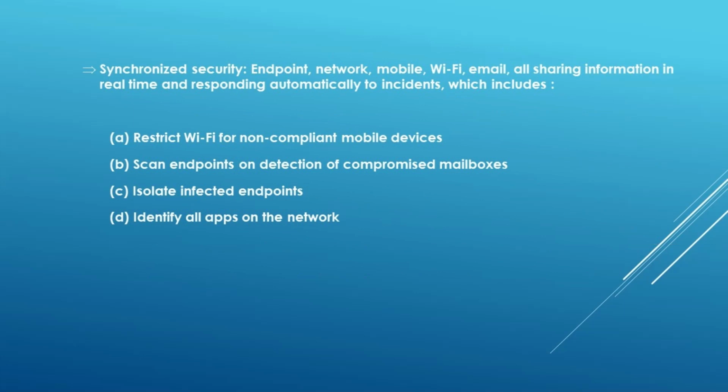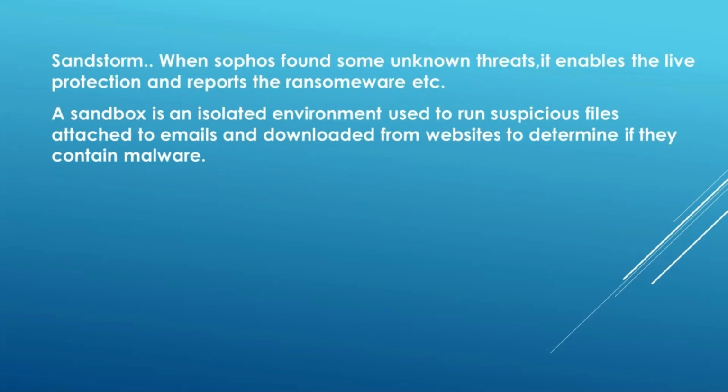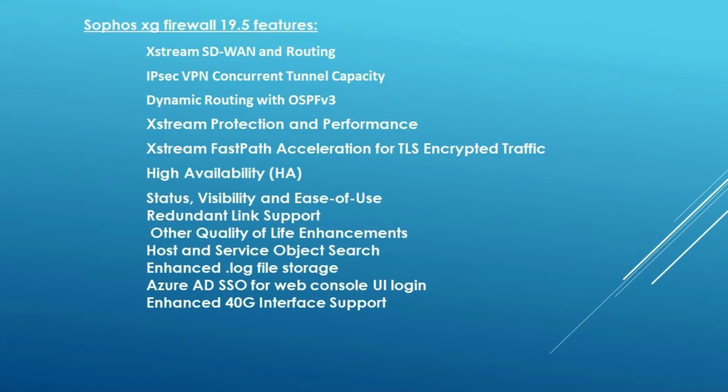Then synchronized security: endpoint, network, mobile, Wi-Fi, email, all sharing information in real time and responding automatically to incidents, which includes restricting Wi-Fi for non-compliant mobile devices, scanning endpoints on detection of compromised mailboxes, isolating infected endpoints, and identifying all apps on the network. Another feature of Sophos Firewall is Sandstorm. When Sophos finds some unknown threats, it enables live protection and reports the ransomware, etc. Another one is sandbox protection. A sandbox is an isolated environment used to run suspicious files attached to emails and downloaded from websites to determine if they contain malware.